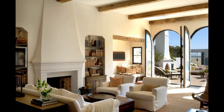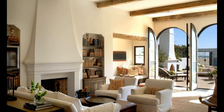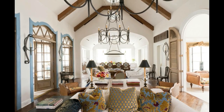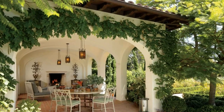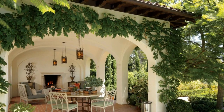Natural materials play a pivotal role in Mediterranean design. When it comes to your floors and countertops, opt for stone or terracotta tiles. These materials exude a sense of permanence and a connection to the earth. Wooden furniture, crafted from materials like oak or pine, introduces organic warmth and a tactile link to nature.